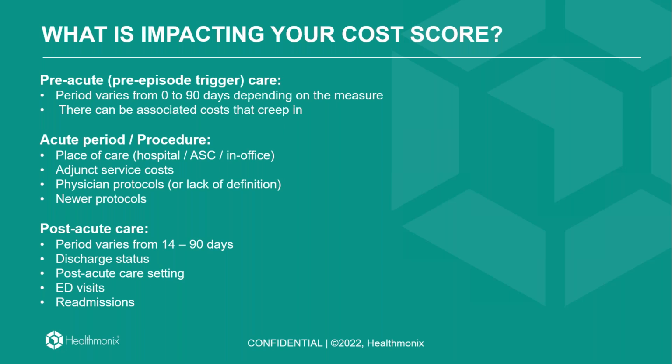And then there's the post-acute care, a period of time that varies from 14 to 90 days. As I said, it can leak into a previous year or a follow-up year in this case. What the discharge status is, where are you sending them for post-acute? The big thing that we see that impacts this is what skilled nursing facilities are seeing these patients, and there's a very wide range of costs at different skilled nursing facilities that can impact your score. ED visits, does the patient need to come back in, readmissions? Those can all add up, and when you're talking about each of these episode measures, they all can be associated to you as the provider.